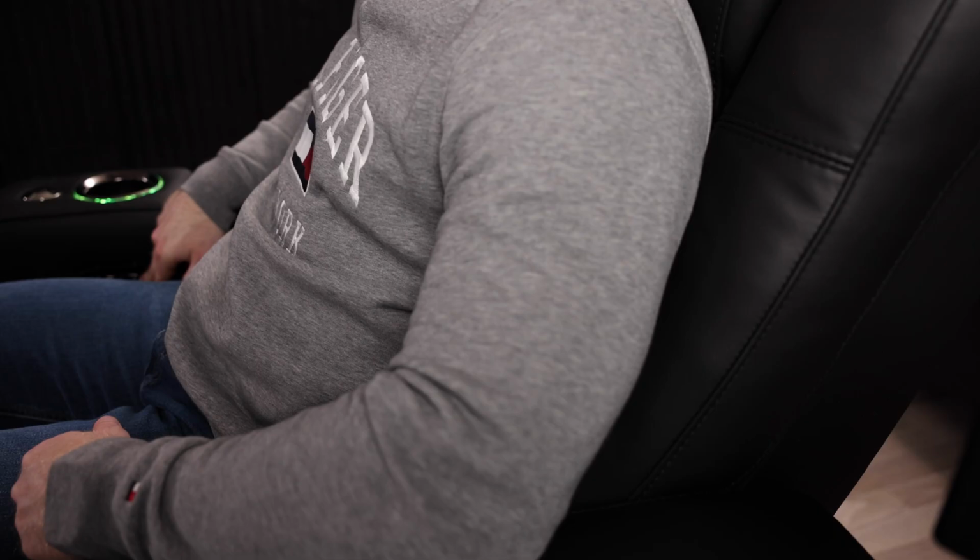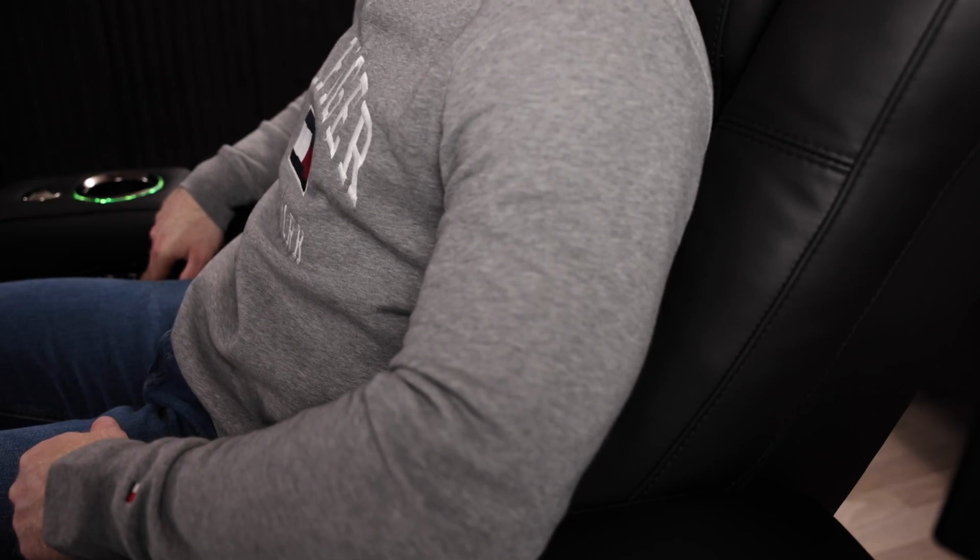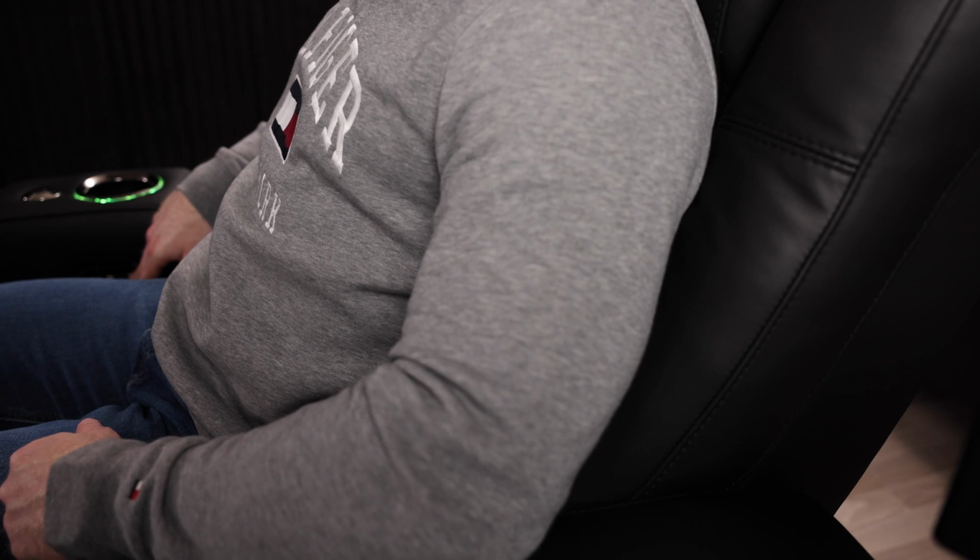I have an arched back, so I suffer from a lot of lower back pains, and this alleviates that so I can game for a couple of hours without too many issues. I really love that the headrest moves individually. For example, my favorite setting for gaming is a small recline, so I'm comfortable, but then I move up the headrest so my head is upright so I can actually see what I'm doing without having to strain my neck.